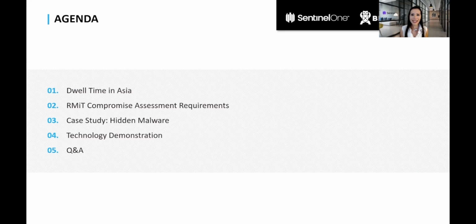And then after that, Kelvin Wee will be conducting a technology demonstration, actually showing how the AI-driven technology was used in that particular case to remediate the attackers and contain the attack, okay? And after that, we have the Q&A.